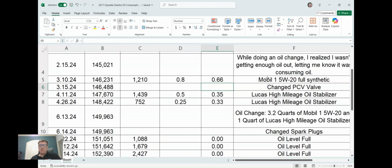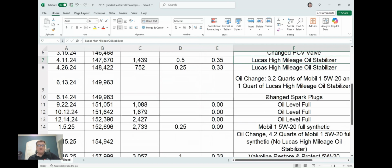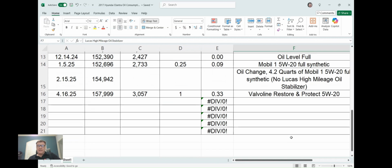substituting 1 quart of oil with 1 quart of Lucas high mileage oil stabilizer at an oil change really does help significantly. When you use that stuff, you realize just how thick it is. So, my main concern about that is, you say you're using 5W20 oil, but you're really not if a fourth of it is this extremely thick oil stabilizer. It may not matter, it works, but here's what I'm thinking.